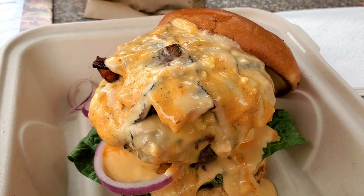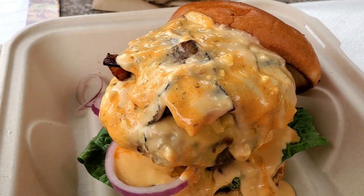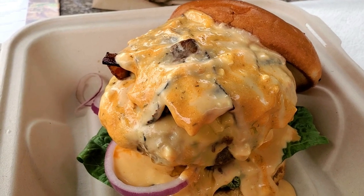The Ono Grinds Stuffed Burger. Deep fried mac and cheese along with bacon.